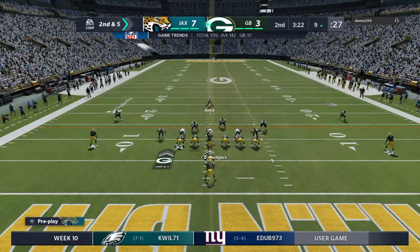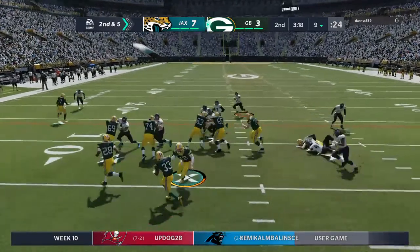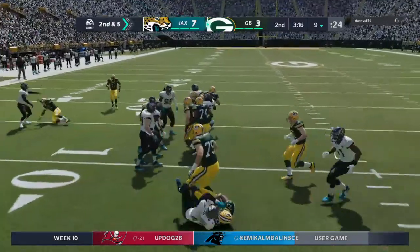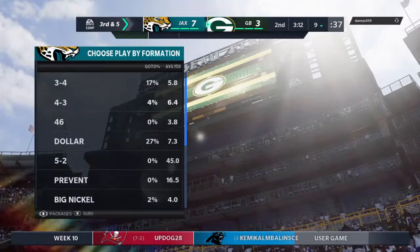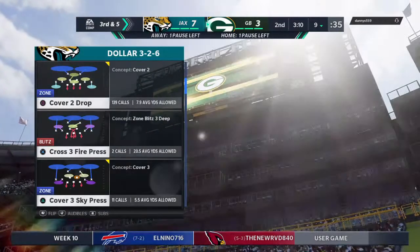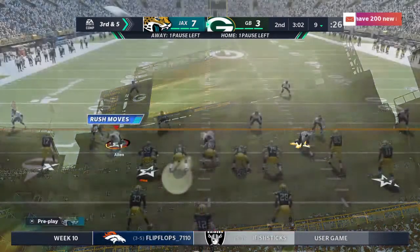Brings up 2nd and 5. On 2nd down now, it's Jones. And he's going to be met at the line of scrimmage and taken down. They'll say no gain on the play there, and now it'll be 3rd down. 3rd down and 5.